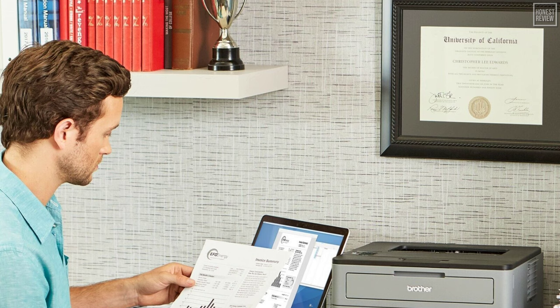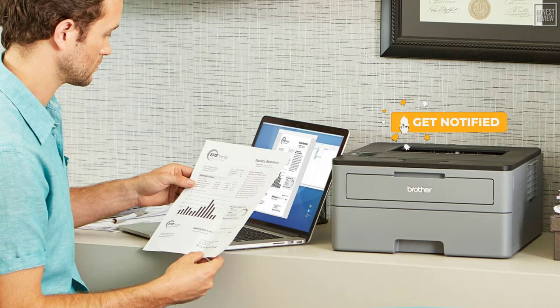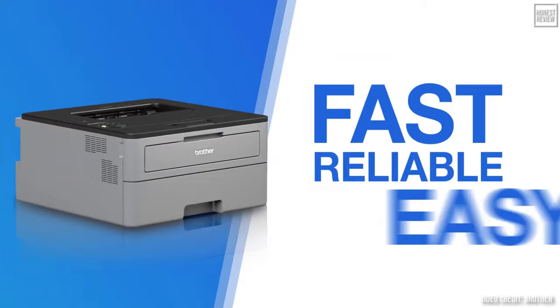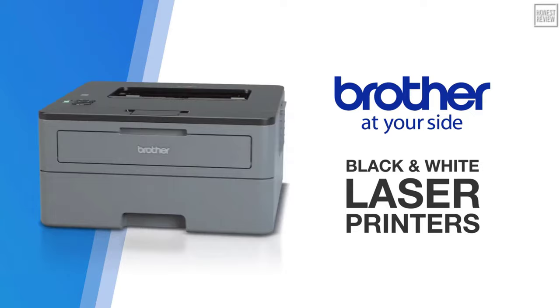The Brother HL-L2350DW is not just a printer, it's a reliable partner in boosting your productivity. Whether working from home or in a busy small or home office, you deserve professional quality printing that's fast, reliable, and easy on your budget. Brother offers feature-packed and affordable compact black and white laser printers that easily fit almost anywhere you need a high-quality laser printer.